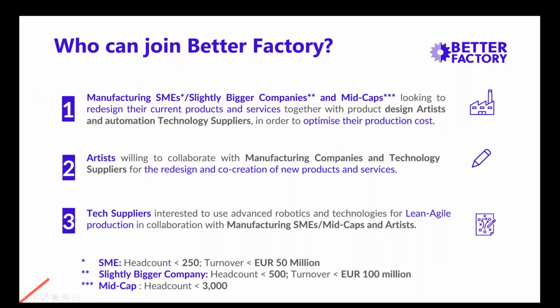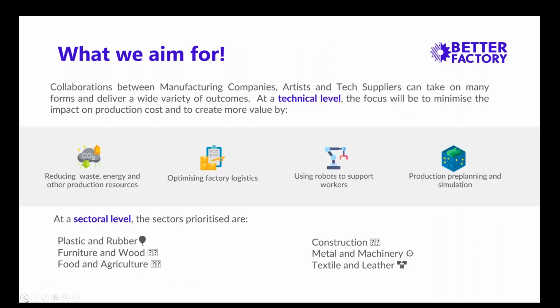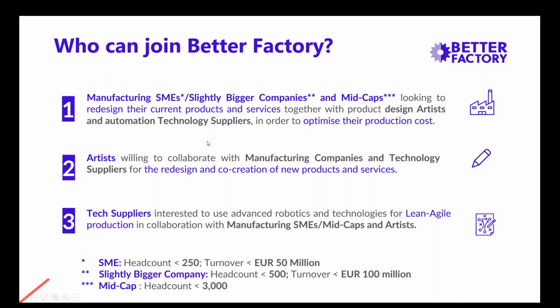Now, let's see who can join the Better Factory project. We are going to talk about the individual members of the consortia. And these have to be manufacturing companies. And when we are talking about manufacturing companies, we are talking about companies which can be legally constituted as SMEs, small and medium enterprises, slightly bigger companies, and mid-caps.